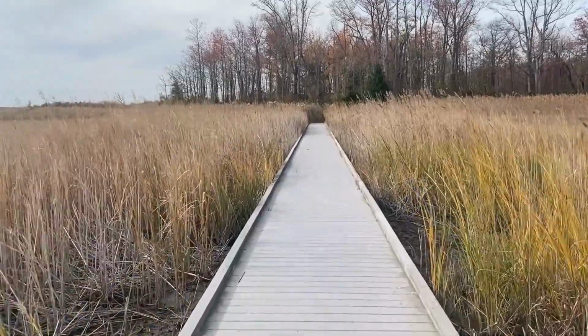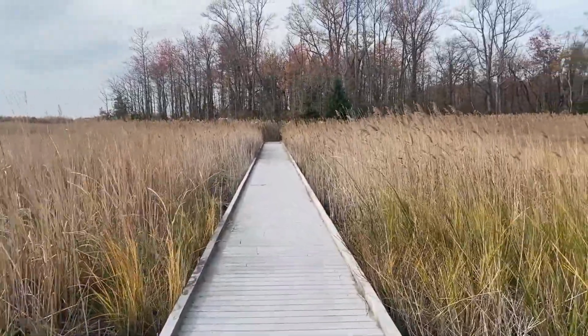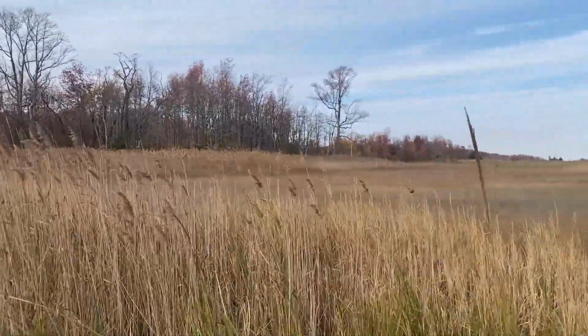This was an incredible trip. From Assateague Island to Bombay Hook, we spent a lot of time outside enjoying nature. I can't wait for the next time I'm able to come back to these two places.